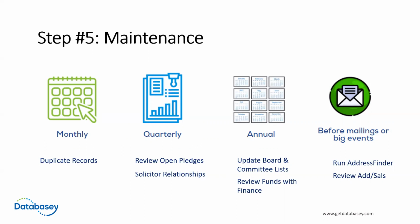So on your monthly, I would triage your dupes. When we see duplicate records get out of control, it's a big project to get those back under control. So I like to look at it monthly. It's way easier to manage 7 duplicate records than 700.